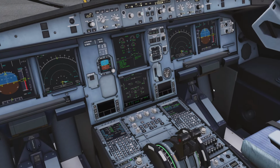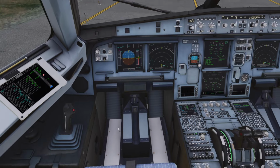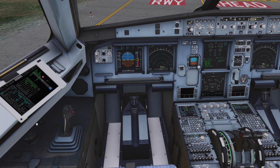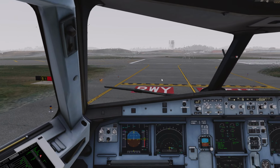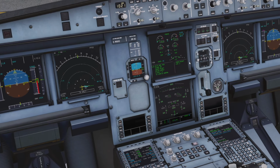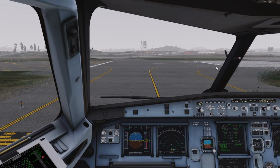Actually, let's do a quick flight control check. Full left, full right, full down, full up. And if we hold this here, we can do a full rudder check as well without steering off the taxiway, which is really cool. And now we did have some trim to set, so down 0.1. Let's just set that. There it is, down 0.1. And we'll taxi onto the runway here.